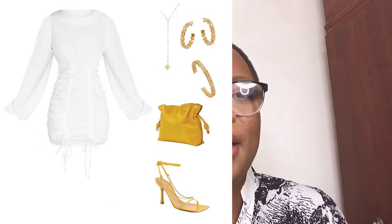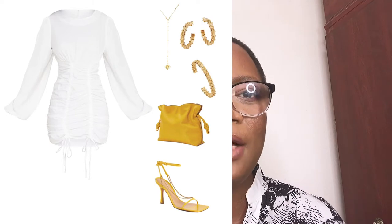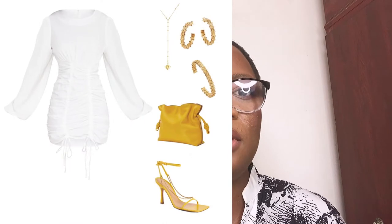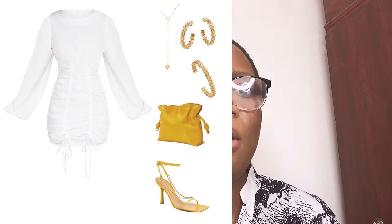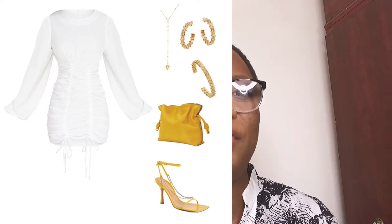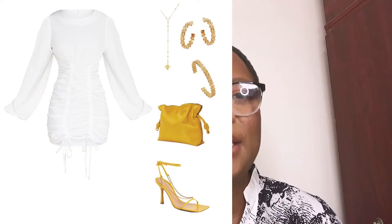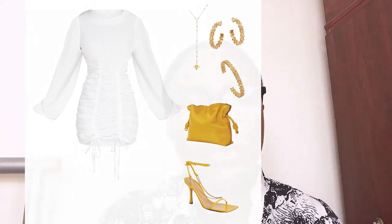So this time around I paired it with a neon yellow sandal, because we're within the hot girl summer party style look. So I paired it with a neon yellow sandal by Bottega Veneta, and I also paired it along with a clutch by Louis. So with the Louis clutch and the Bottega Veneta sandals, a perfect match, and it's a neon yellow with this white dress. Don't forget your earrings, don't forget your bracelet, and don't forget your necklace.